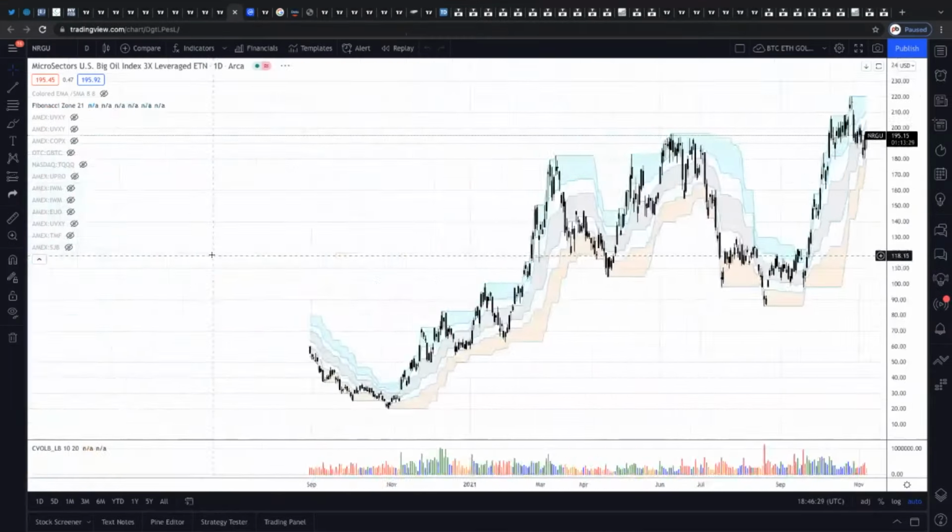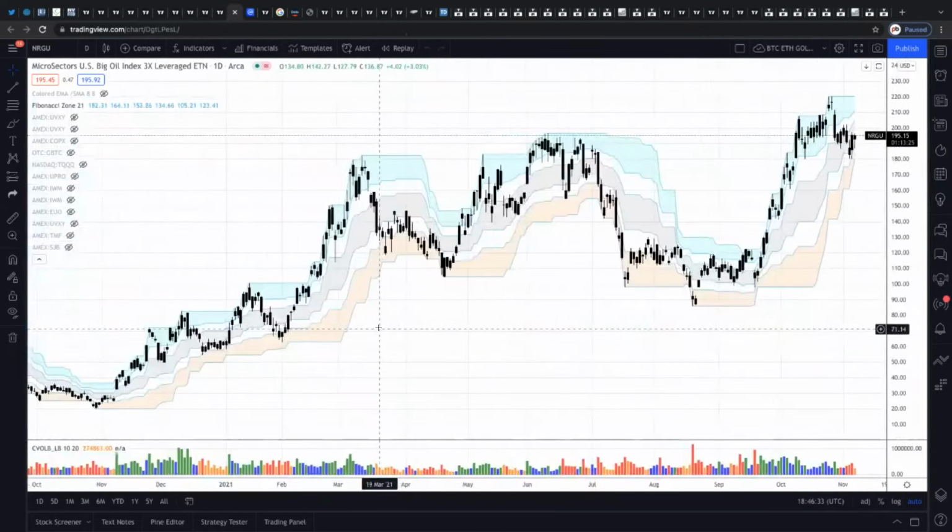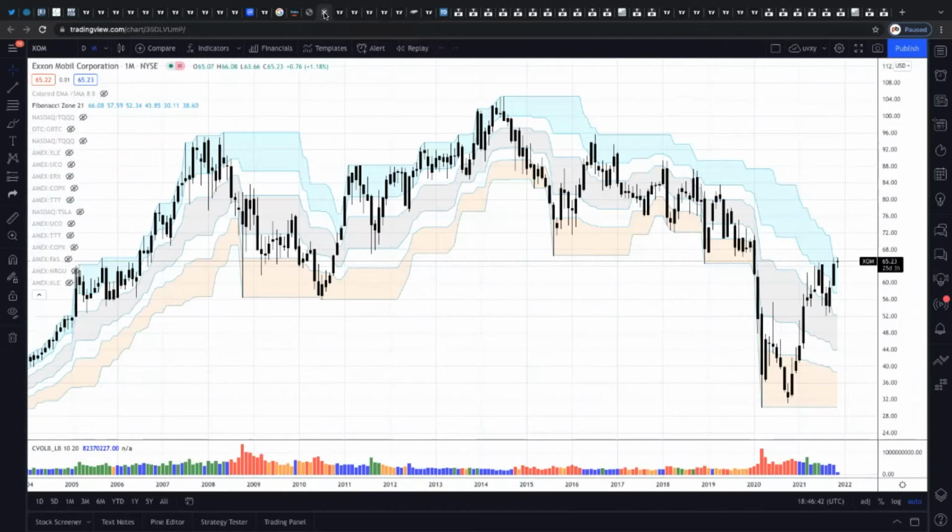Here's your oil play, NRGU. Now it's a leverage product, so you could look at that and be like, whoa, it's a triple head and shoulder top or whatever you want to say. But keep in mind what it's really trading are 10 top US oil and gas companies. So when we look at this chart of Exxon, all of a sudden it doesn't look as overvalued, does it? In fact, it looks cheap.